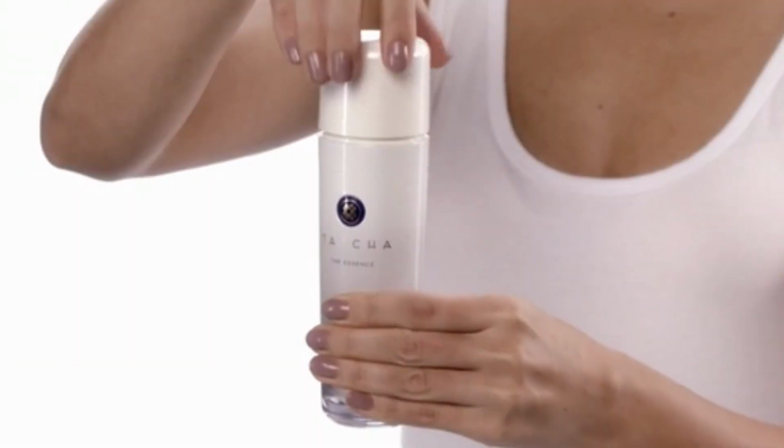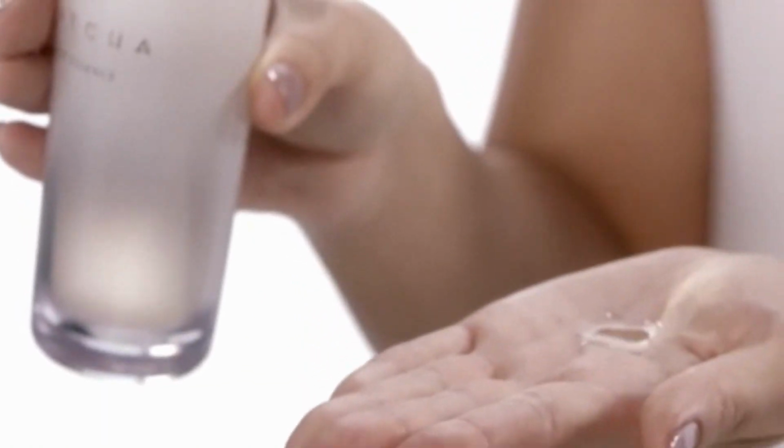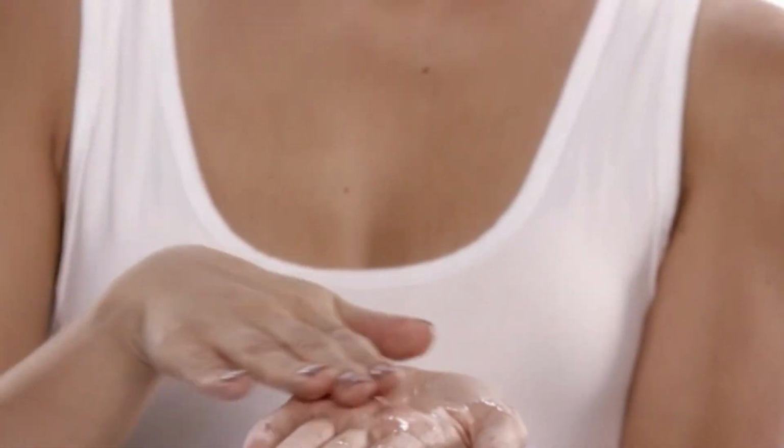She's completely correct on her definition of a toner. However, this essence really isn't that much of a toner. This isn't going to help your other products penetrate deeper. As she mentioned, this is going to give the skin some bounce and basically be like a thinner moisturizer to give you that glass skin look or just to add an extra layer of hydration.